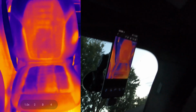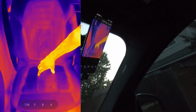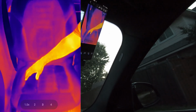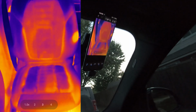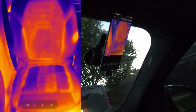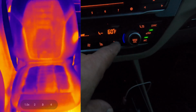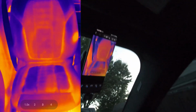I don't see anything on the back, so I don't see anything here. I see very little here in the center. Now I see a little bit, or I see quite a bit here, and I see a little bit going on here. But for the most part, I don't see a whole lot of cooling effect taking place. So what I'm going to do now is turn the fan off and turn the heater on, and we're going to watch and see the seats heat up.